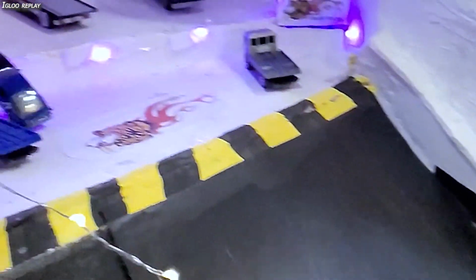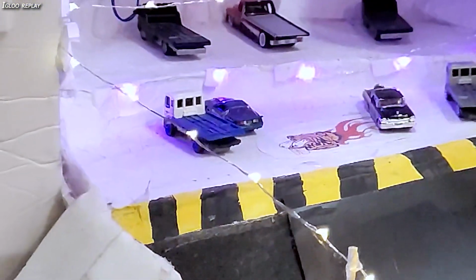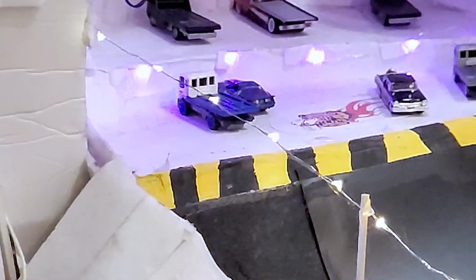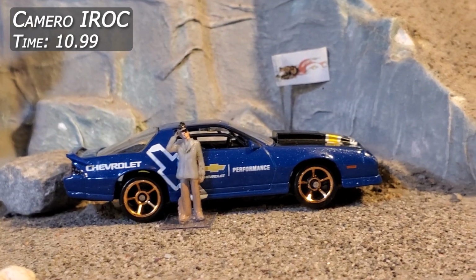Nice job. Even makes a play for that bottom shelf flatbed, because that's just the kind of sportsman Dman is. Always wants to play the game, bring some to the table. That IROC looks awesome. There he is, got a 10.99 second time.